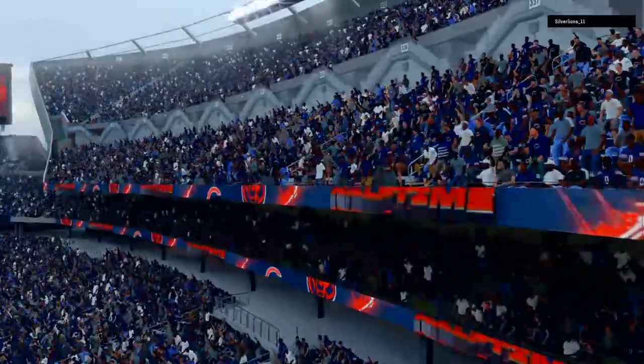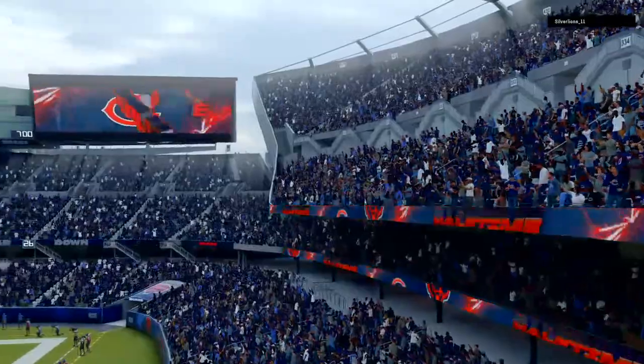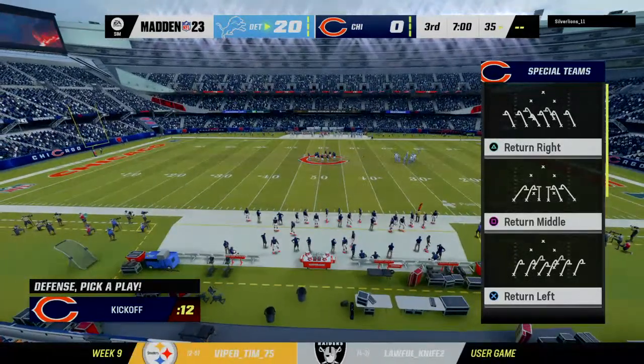So we have reached halftime with the visiting Lions taking the lead to the break. As we'll head down to Orlando, that's where we find our man Jonathan Coachman at our EA Sports Halftime Report. Coach.